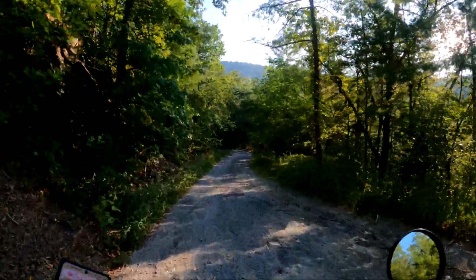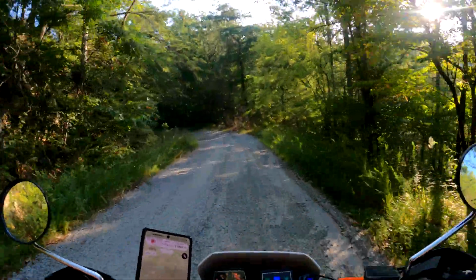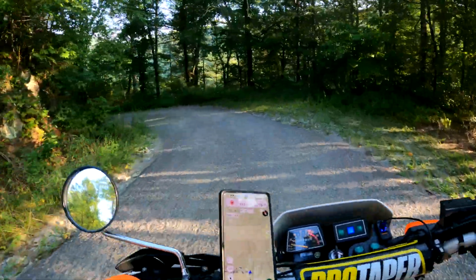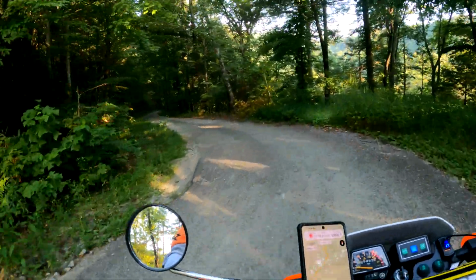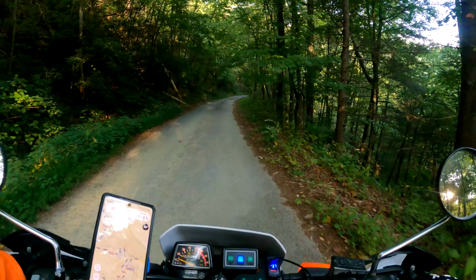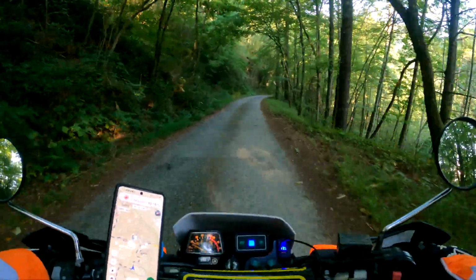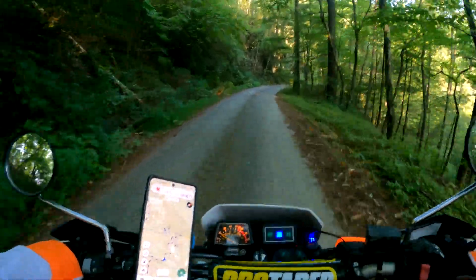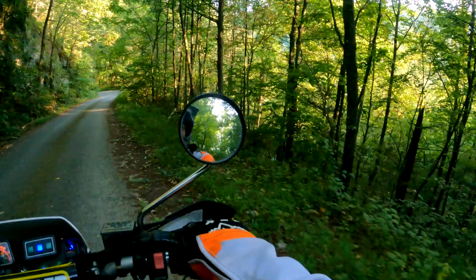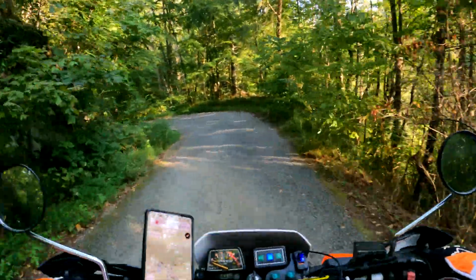Now we're back in the hills. That beautiful sunrise. Oh, this has got some, is it pavement? Some serious tar and gravel. Coming up on what looks like Paint Creek Campground, maybe. We'll have to make a decision down here, which way to go.